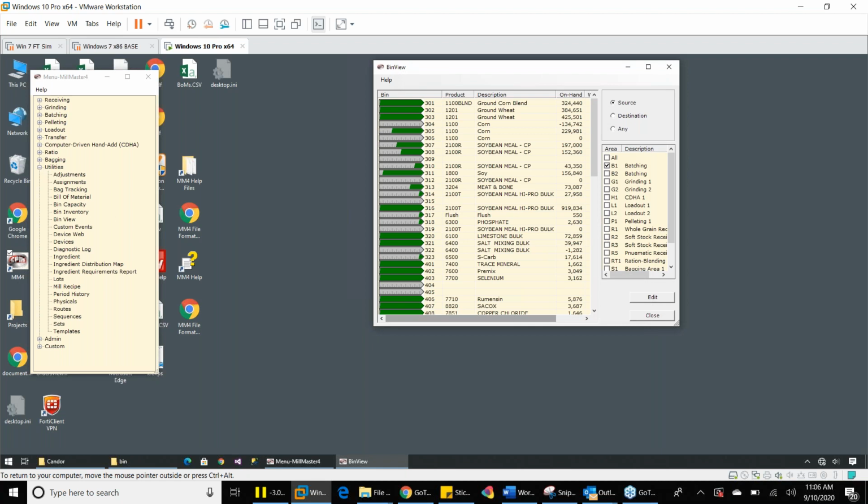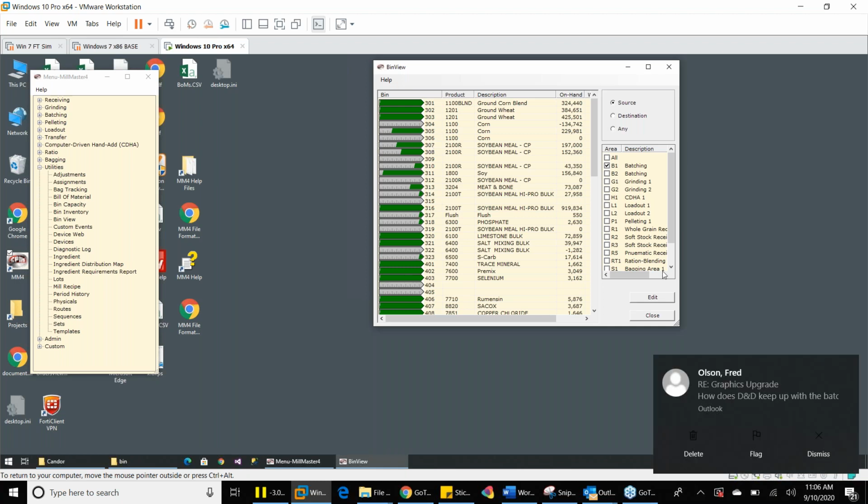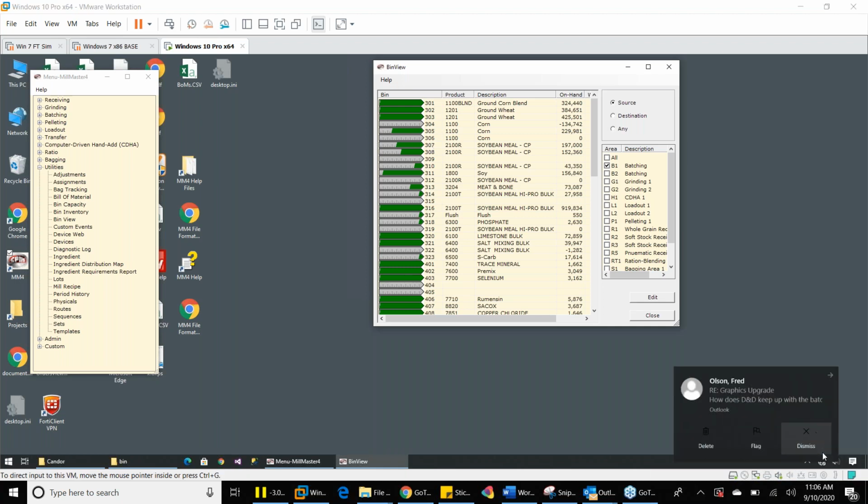Okay, so you will also notice that we've got a little graphic on the left showing the bin and how full it is. Obviously, that's not strictly necessary to make it work, but it is an additional safeguard so that somebody can see at a glance that a bin's close to full or close to empty, to help prevent errors.